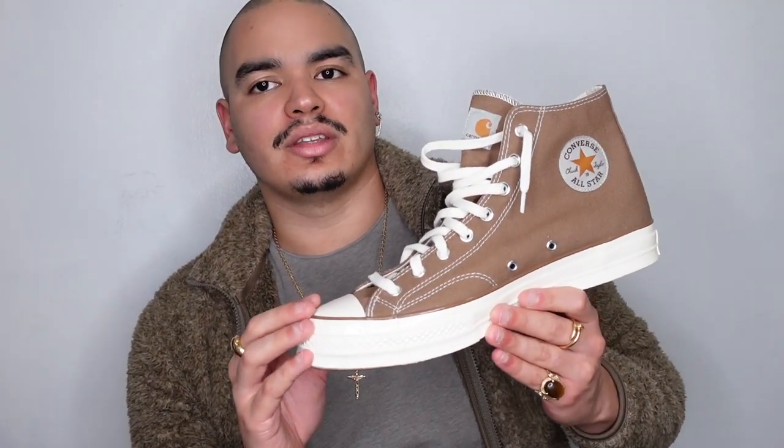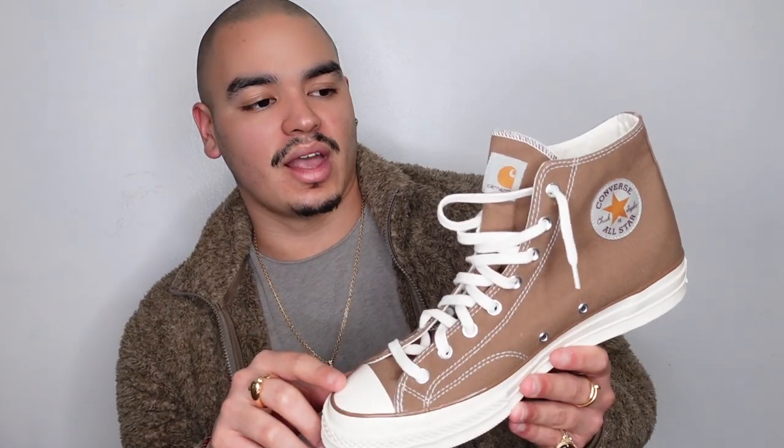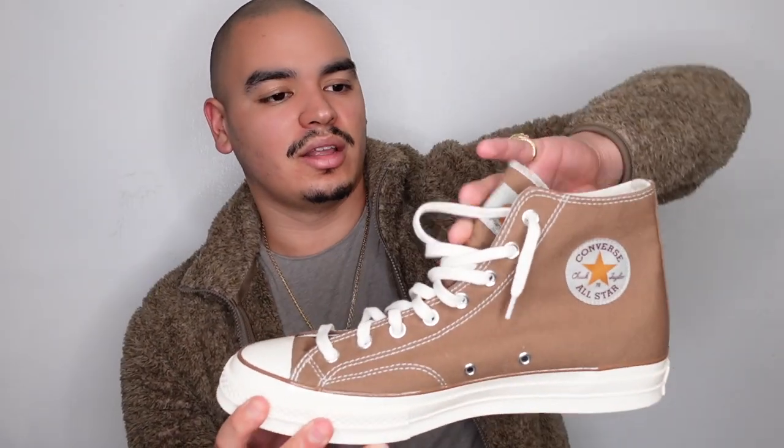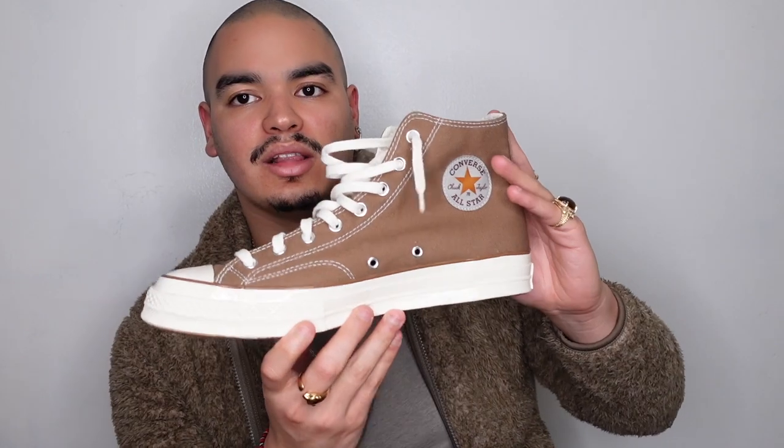With Chuck 70s, for the most part in the lows, I take an 11, I'm a 12, but Converse do run full size. Some people say half size, some people say full size. I'm a size 12. In my Chuck 70 lows, I go an 11, and in the highs, I go an 11 and a half, just because I feel like with the highs, they run a little bit smaller, and I don't want this being too tight around my ankle. So I took these in an 11 and a half.